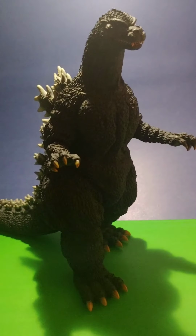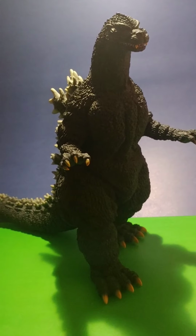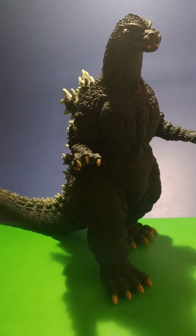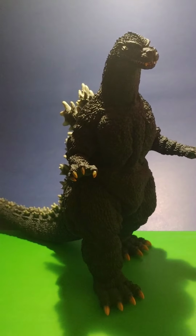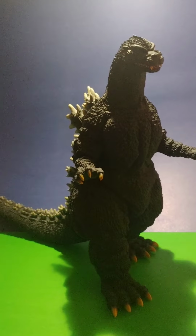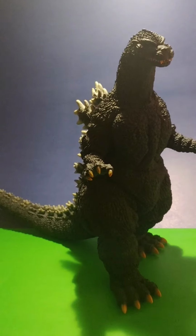This figure came out in 2018. I want to say the end of 2018, because I feel like when this came out for pre-order, so did King Ghidorah. So when this figure first got announced, I was like, you know what? It's either King Ghidorah or another Godzilla. So of course I went with King Ghidorah.